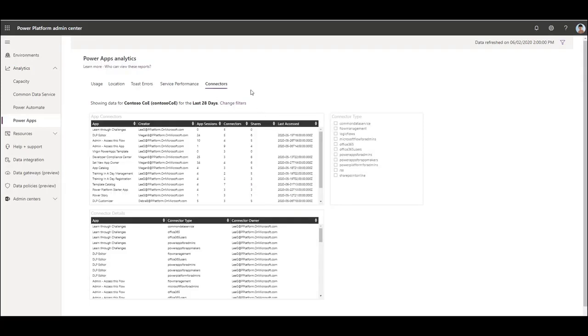And then similar to Power Automate, I can also get the connector usage for Power Apps. Again, it's for a specific environment for the last 28 days. You get the information on how often a specific application was launched, how many connectors it's using, and how many people the application is shared with, and drill down into the specific connector that you're interested in finding out.